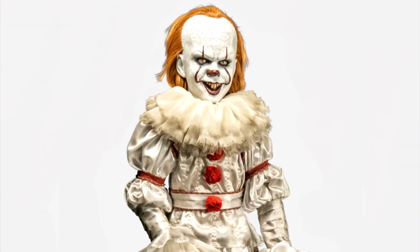All right, and another thing that I'm really super excited for, and I think I'm gonna get him. I think I'm just gonna go for it and get him, and this is gonna be the Pennywise Premium Scale doll, and this one retails for $699.99, so $700 for this beautiful piece.